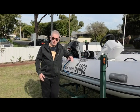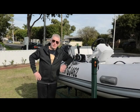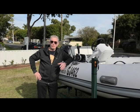RIBs are used by the Army and the Navy and sea rescue, and in fact any application where you need a stable boat in rough seas. I want to use my boat primarily for diving around the many reefs we have here in the Perth area in Western Australia. And around the reefs here we can have rogue waves or freak waves which can come over and can flood and sink a standard boat or capsize a standard boat, but for some strange reason I want a boat that stays on the surface.